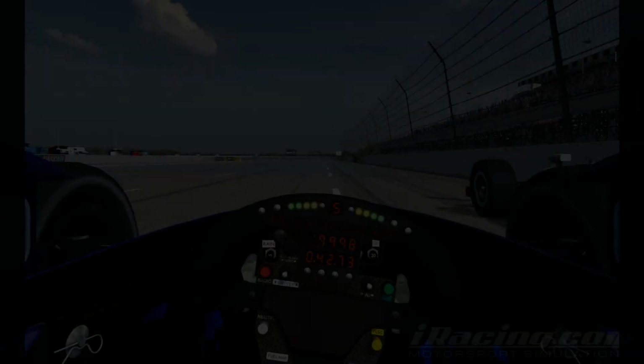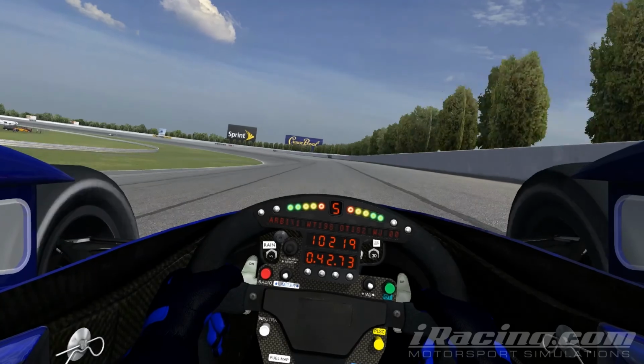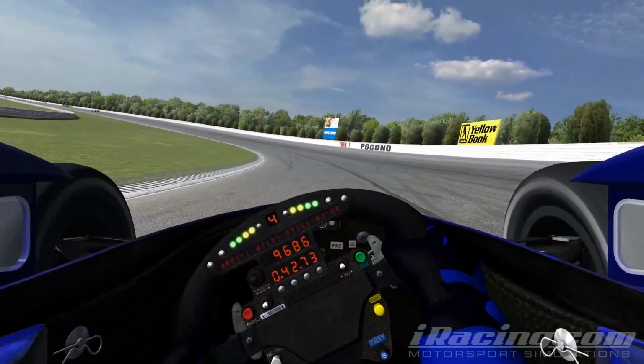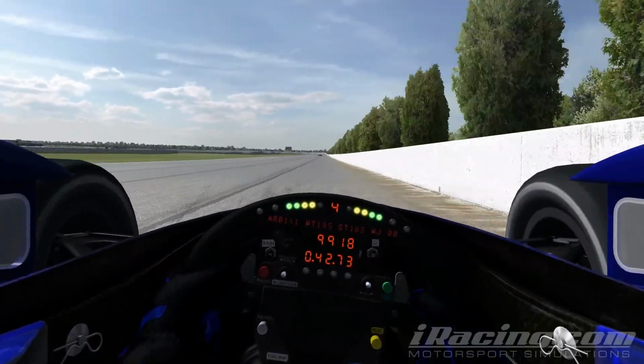Generally, most of your passes are going to take place out of a turn. Once you're alongside another car, you're going to have to think about the next turn that you're going into. You may require a full lift or even a shift down to 4th gear in order to make the turn cleanly. You also need to be aware of where the car is beside you.